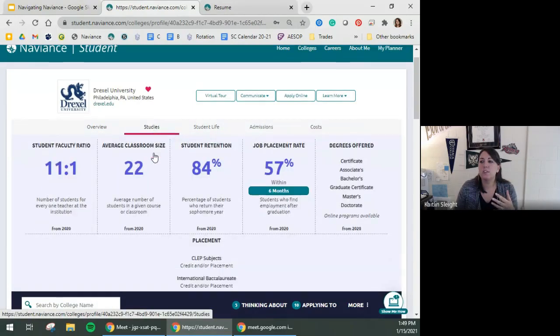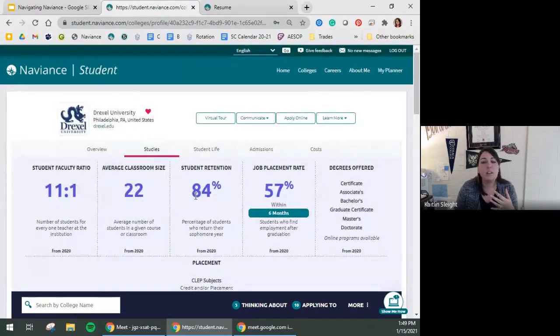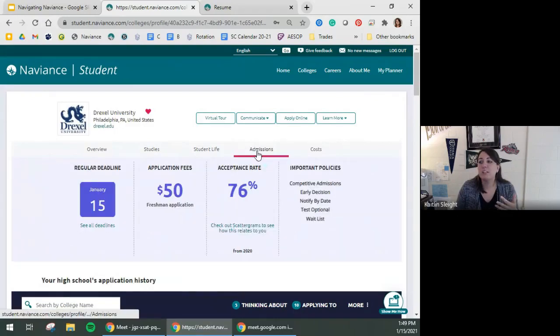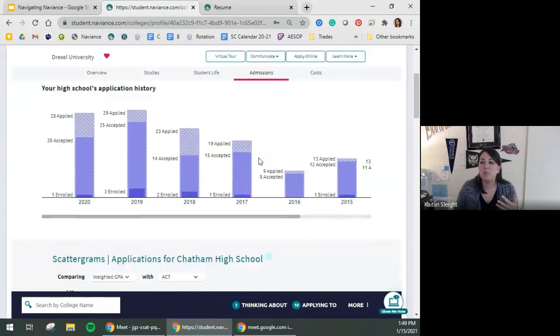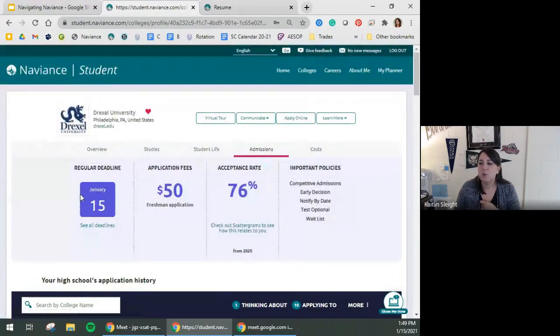You can look through here and see the different types of studies, their average classroom size, student retention rates, meaning how many students return for their sophomore year after freshman year. You can see the admission rate. So they have a 76% admissions rate. It shows the history of students who've applied in the past, not the specific students, right? But it shows us that last year we had 28 students apply and 20 students were accepted and we had 1 enroll, right? So that can be a really helpful resource.